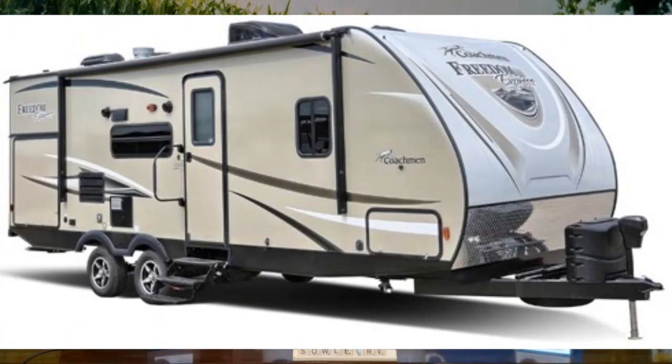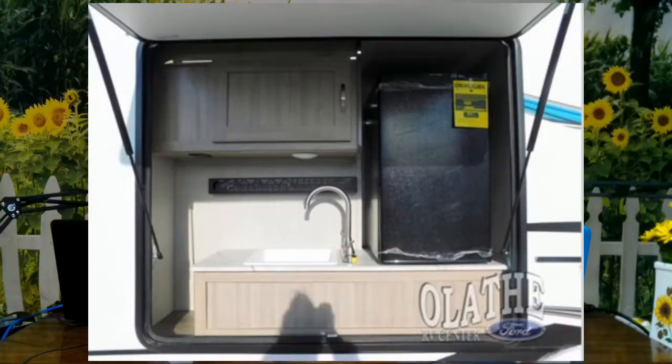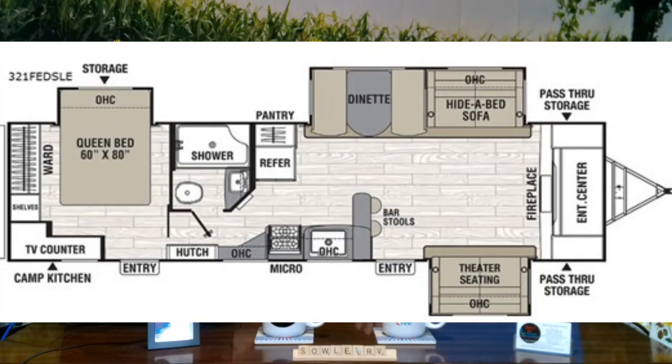I love using that setup. The 2021 Coachman RV Freedom Express Liberty Edition, the 321 FED SLE, which is one we know really well, is a good example of a typical outdoor kitchen. We almost purchased this same model back in 2018 before we got our Flagstaff because we love the outdoor kitchen, the front entertainment center inside, and the dual entry to this RV.